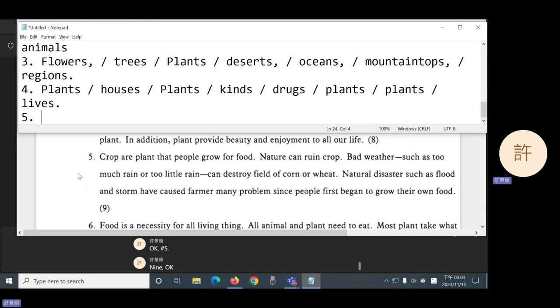Okay. Number 5. 9. We want 9 plurals. Crops are plants that people grow for food. Nature can ruin crops. Bad weather, such as too much rain, which is not countable, or too little rain, right? Little, so uncountable. We're going to talk about little in 2 weeks. Next week.